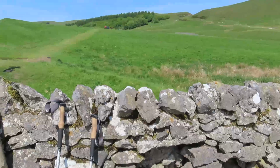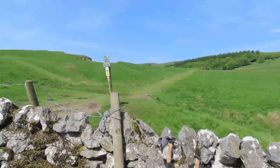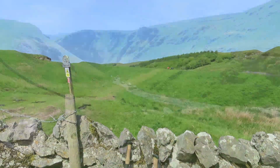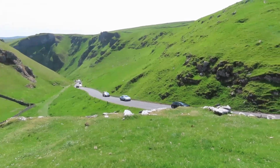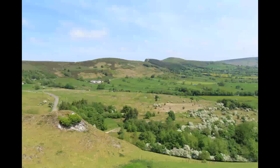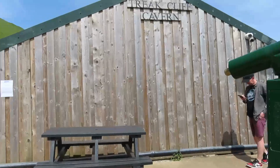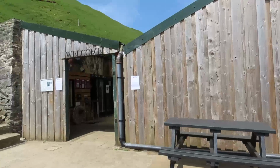Done. Now we're going to drop down into Castleton for a coffee, hopefully a cheeky cake or two. No, better just have the one. Or do I? Cliff Cavern. Made it down the hill. Slight detour to look down into Winnats.